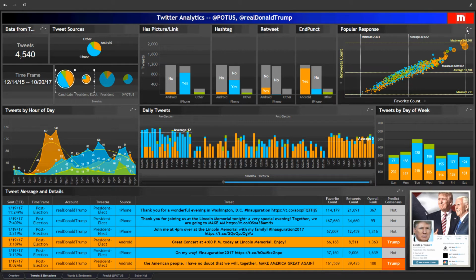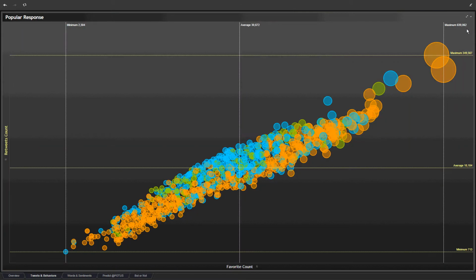Next, let's focus on the popular response to Trump's tweets, and allow me to expand on this bubble chart, which has the number of times a tweet was favorited on the x-axis and the number of times a tweet was retweeted on the y-axis. We can see that orange dominates the most popular tweets found in the upper right. Keep in mind that followers reading tweets on Twitter are not normally told the device that sourced the tweet. And remembering that orange equals Android and our hypothesis that Android equals Trump, it would appear that the tweets from Donald Trump himself resonate most with his followers.